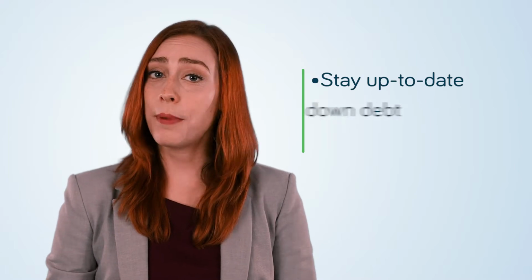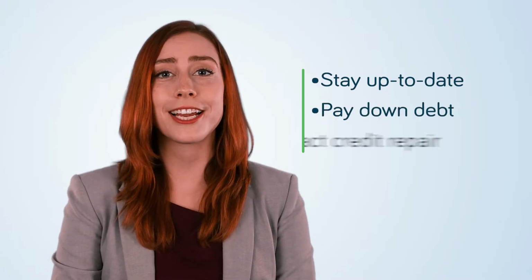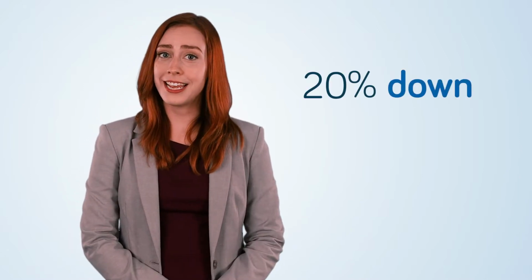One of the best ways to get a better interest rate is to raise your credit score. Aiming for 620 is a good start, but over 740 would be ideal. There are many things you can do to raise your score, such as staying up to date on all your payments, paying down any debts, or even contacting a credit repair service. Another strategy to score a lower interest rate is to increase your down payment. You can do this by saving money over time, taking money out of an IRA or 401k account, or in certain circumstances by using gift money.